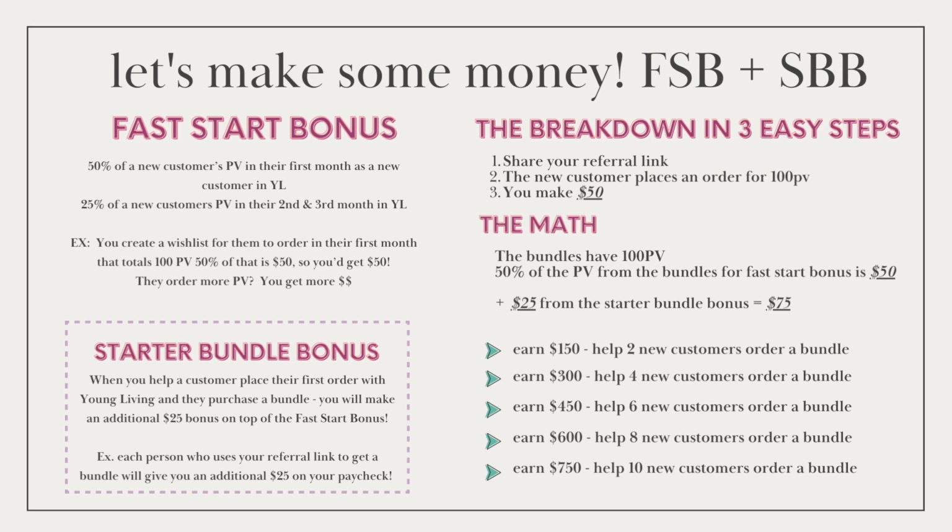After those first 3 consecutive months, they bump to normal commissions, which is anywhere from 4 to 8%, depending on where they are in your organization. And we'll learn more about that later. So let's chat about the starter bundle bonus. When you help a new customer place their first order with Young Living and their first order includes a premium starter bundle or one of our starter bundles, you will make an additional $25 bonus on top of the 50% commission. So that's on top of that Fast Start bonus.